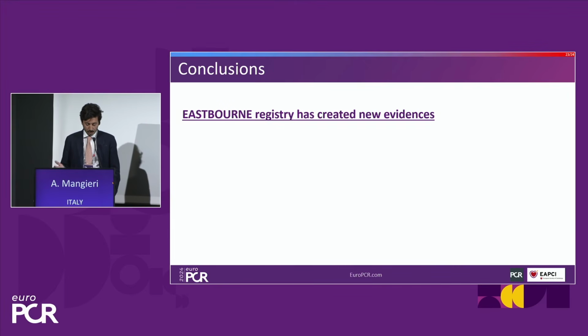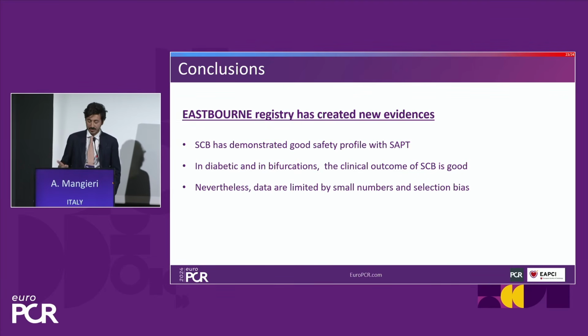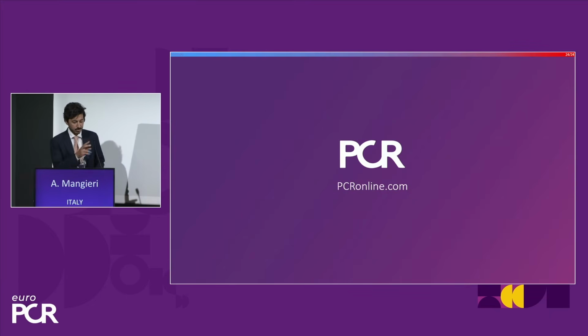So finally, we have created some more evidence. For the first time, we have established maybe the safety of single antiplatelet therapy in diabetic patients treated with a Sirolimus-coated balloon in bifurcation. We have demonstrated a good outcome and the feasibility of a DCB-based strategy, but these numbers are small, and of course we need more evidence coming from randomized trials. Thank you very much, Antonio.